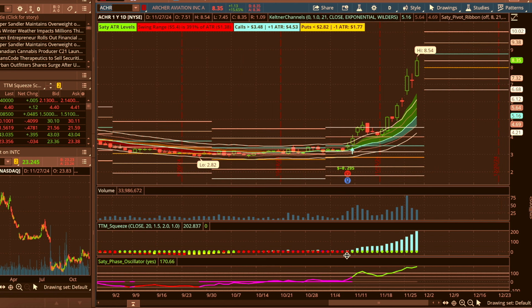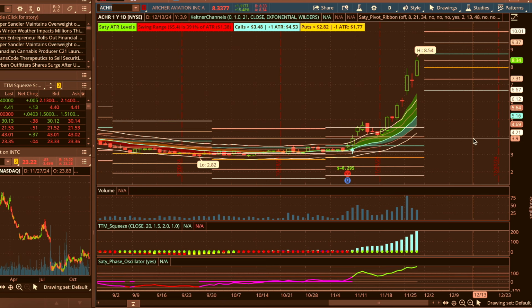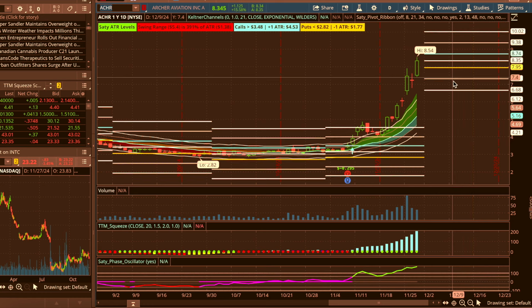TTM squeeze indicator: this lengthy trigger is now turning into a relatively lengthy fire. We're getting in the thick of it a little bit. I would suspect with this long of a trigger, there's more fire to be had here, so it's maybe another indicator that there's more fuel left in the tank. This is all going to depend on catalysts, news items, and the strength of buyers continuing to overpower sellers who want to lock in profit and that sort of thing.